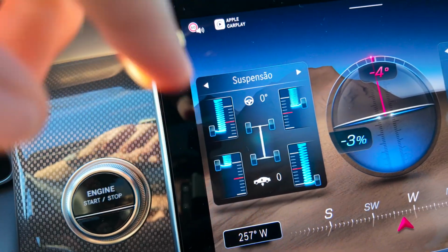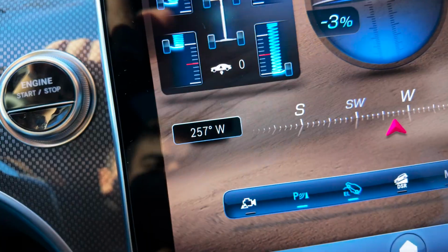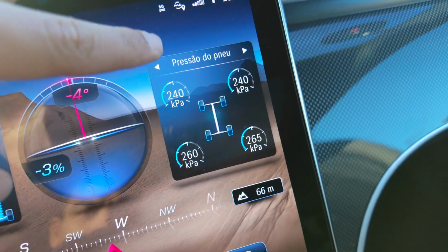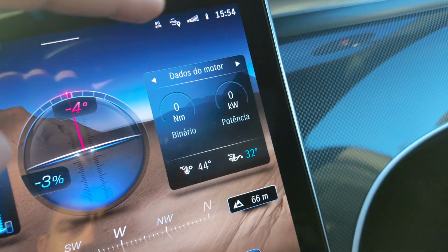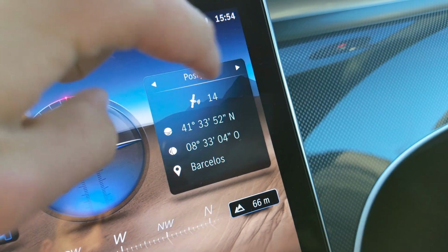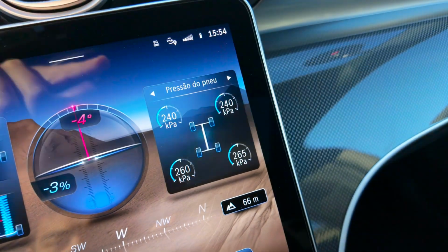Also gives you how the suspension is working to balance the car. Also gives you your current position with the compass. Also gives you your tire pressure, currently really good. You can change that for the engine data. So how much torque you are exerting, how much power you are exerting, and the position on the satellite if you want that, and the temperature of the tires. So yeah, lots and lots of settings.